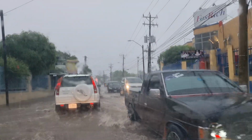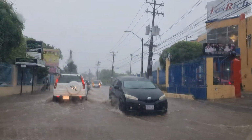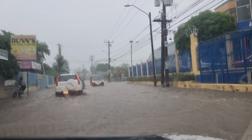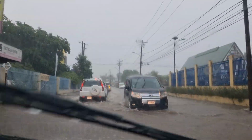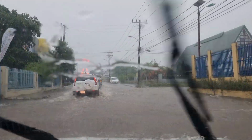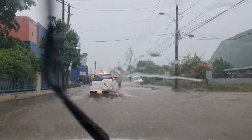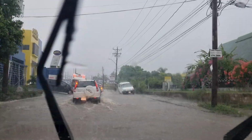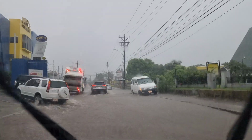Look how high the water is for that van. Sounds as if his shoes shut off as well, because it's revving. Yeah, so at least in that incident, the bike man's life was spared. But you know, you have to be careful when driving in these waters. I was already on the road. I have to be on the road right now. So if it was a case I was home and didn't have to come on the road, then that would be good.